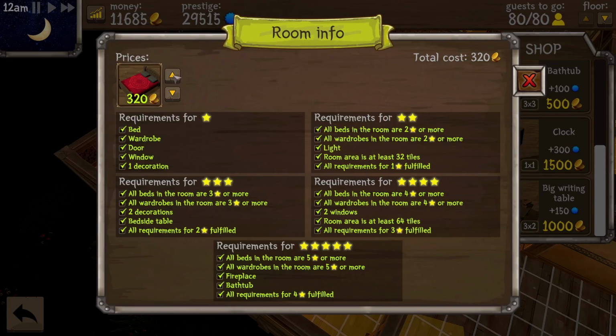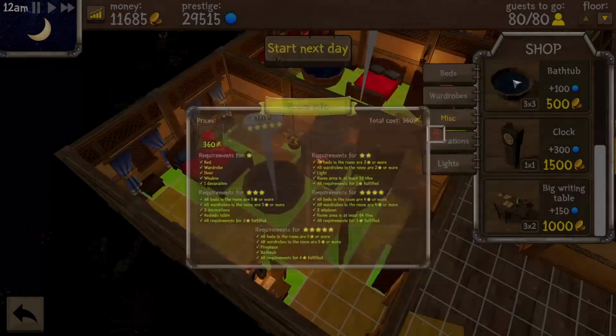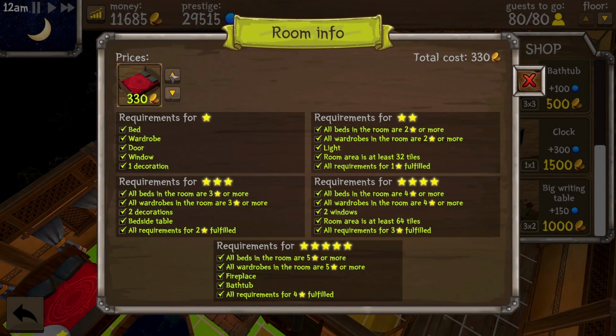Now, I think 98% chance is quite high. What if we put it up to 350? 92. So 360 is 90. Let's have a 90% chance that the bed will be rented. And if it is, we get 360 lovely monies for it.